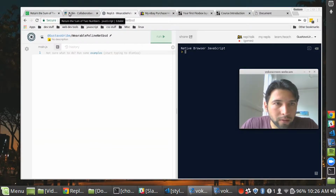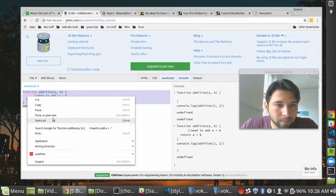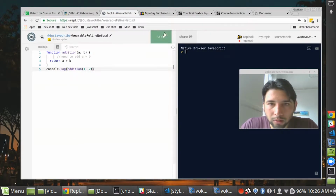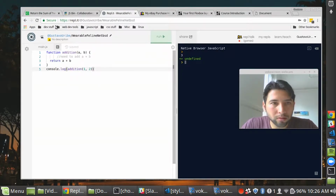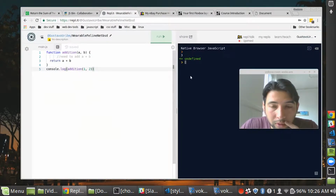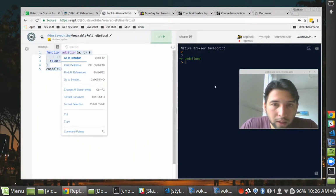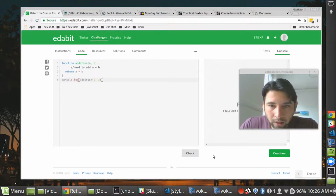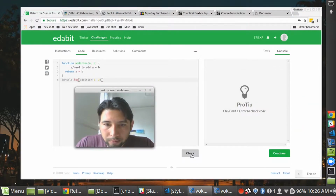But here you go. I can just take that, JavaScript, paste, hello. Okay, and that should work. Okay, 3. So this one was giving me all kinds of bonus stuff, but it usually just gives me that. Repl does the same thing. So as you can see, you figure it out here in your little playground, and then you go back here, and then you can just copy and paste that, and then you're gonna check it.